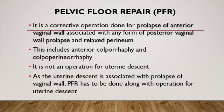So now coming to the pelvic floor. So that is the anterior compartment and the posterior compartment. So pelvic floor repair, in short, is known as PFR. It is a corrective operation done for prolapse of the anterior vaginal wall associated with any form of posterior vaginal wall prolapse and relaxed perineum. It should be emphasized that it is not an operation for uterine descent. Uterine descent is a separate thing, and vaginal wall prolapse is a separate entity.